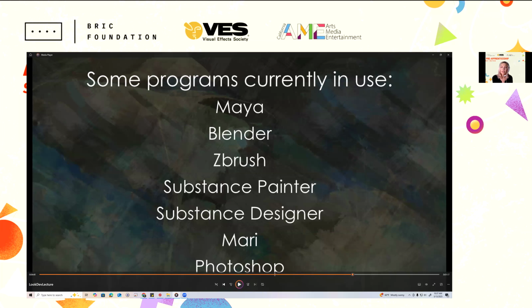So what we would do is let's use the raptors for an example. The raptors are a grayscale model, but they have all of the skin detail, all of the little folds and reptile looking skin. A lot of that was done in ZBrush. Substance Painter, which I showed with the wagon, is an awesome program to develop the textures and develop the materials that are going to apply to the final surface. Substance Designer is great for making your own materials.